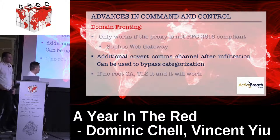Ideally, I usually say use domain fronting after you've already infiltrated the organization using the traditional C2, and then you can use this to establish long-term C2 if domain fronting would work. After you've already infiltrated, it's a lot easier to do the internal recon to figure out the configuration of the proxy and whether the domain fronting technique will work.